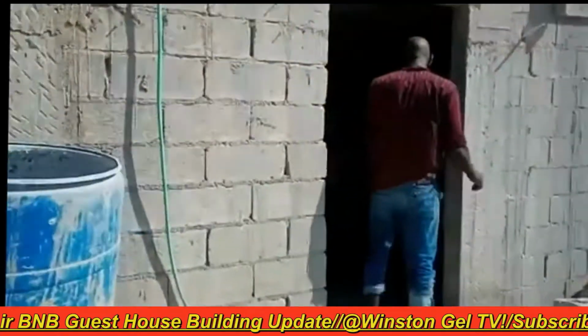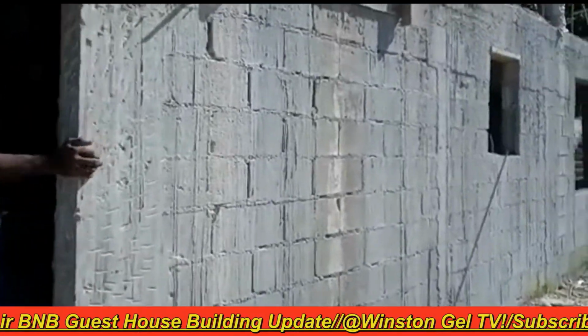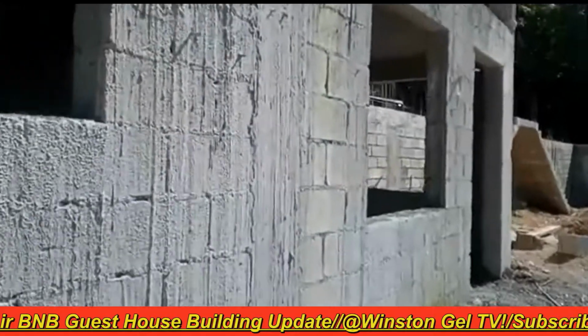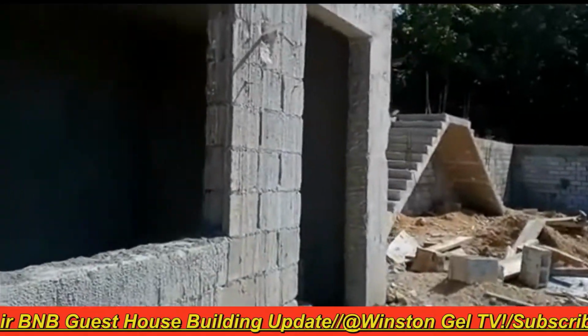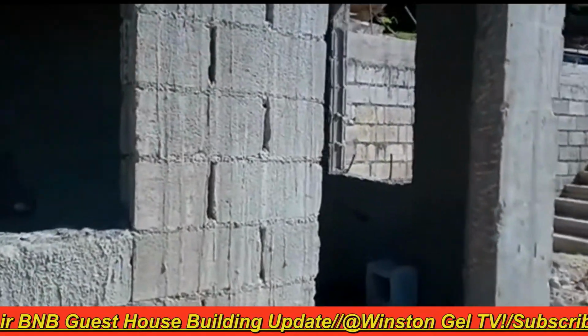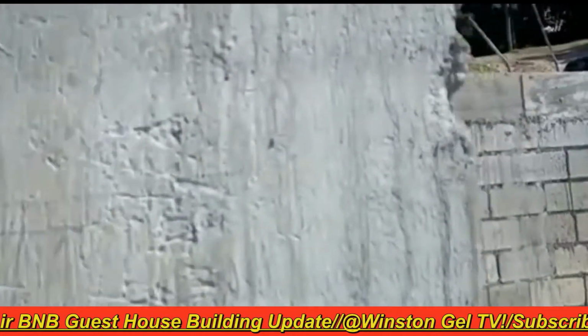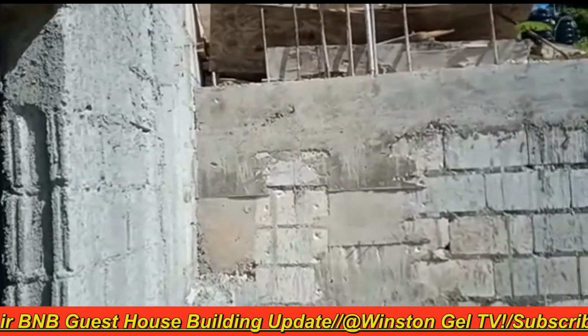I said it's slowly going, working steadily, so I'm going to see if I can see what's going on the upper floor so that I can give you a glimpse.